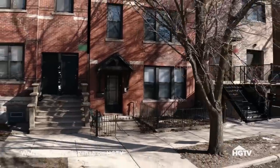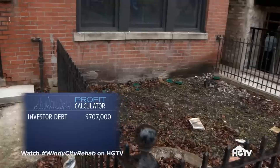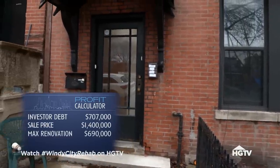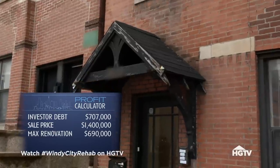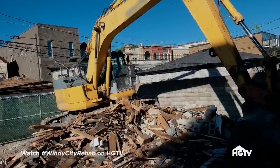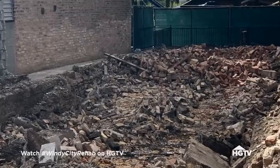So now my investor is in on this for over $700,000. And with an expected sales price of $1.4 million, that means we need to keep the budget under $690,000 just to avoid a loss. This project is now just about doing everything we can to avoid a major loss for my investor. Finally, we're able to demo, but all these delays are just eating away at my budget and the money I'm hoping to return to my investor.